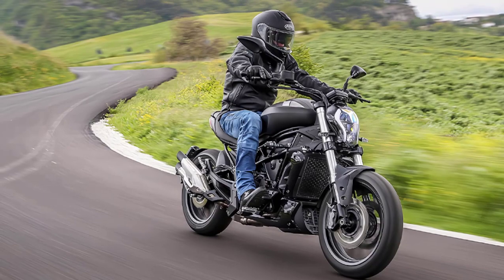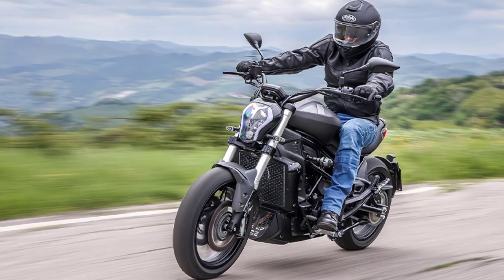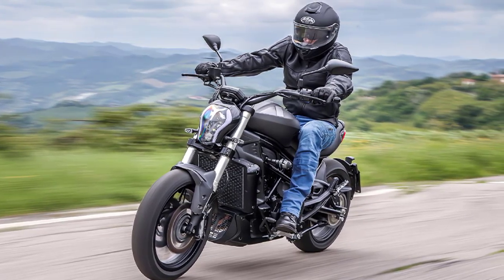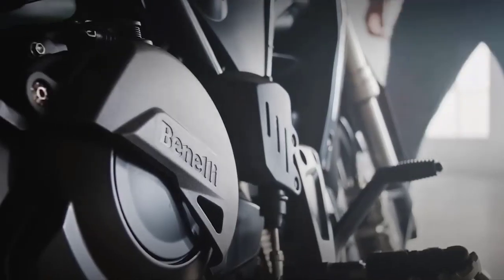Today, we're diving into the world of cruisers with the 2024 Benelli 502C. This Italian beauty is more than just a motorcycle, it's a statement on wheels. Let's jump right in and explore what makes this cruiser stand out from the crowd.